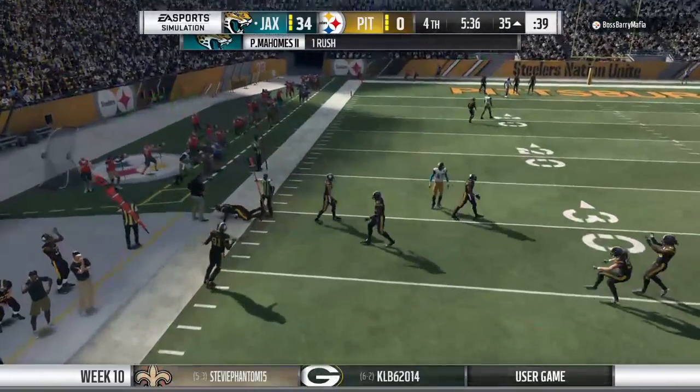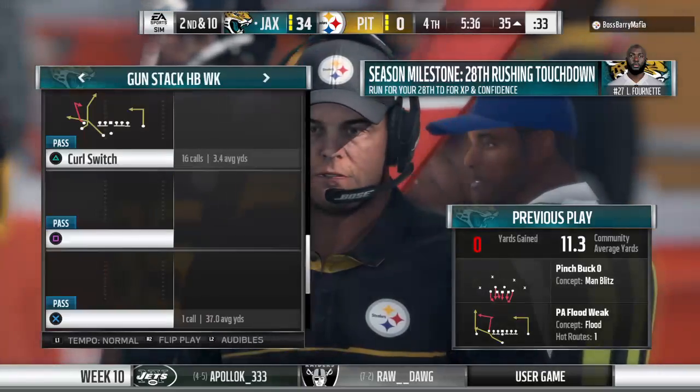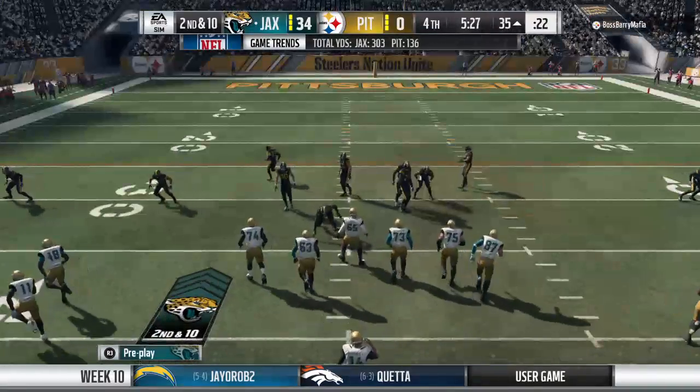Shrugs him off. It won't be a sack, but it's no gain, and it brings up 2nd down. Well, he strung it out as far as he could, and I like the fact that he kept his eyes downfield, but he finally ran out of time and room. But I'll take that over forcing it downfield and possibly having it intercepted.